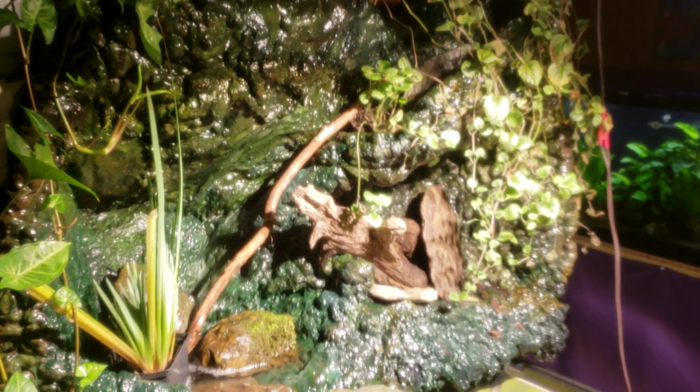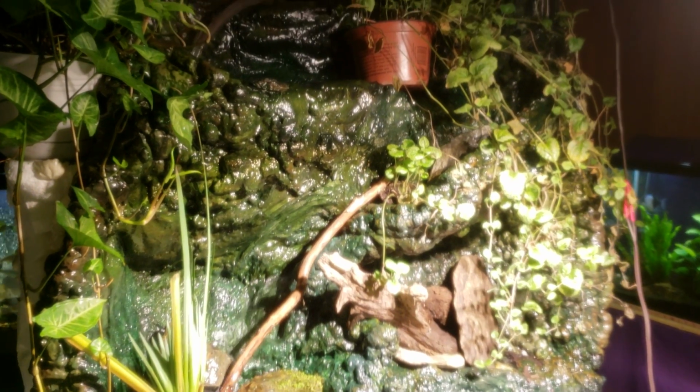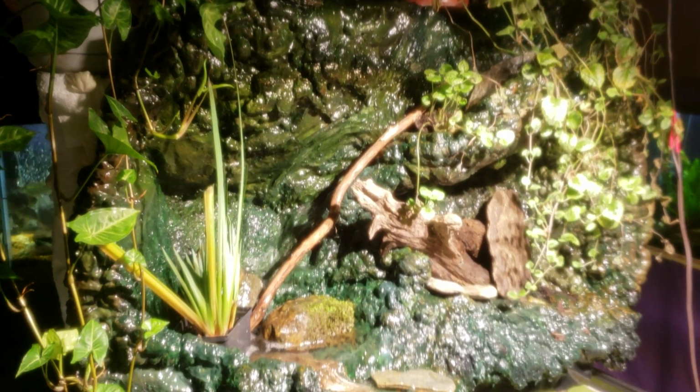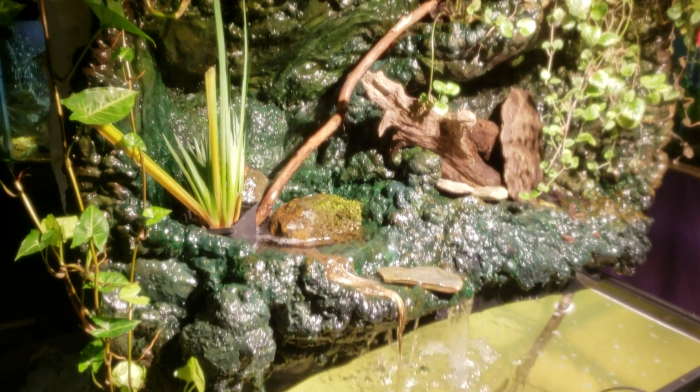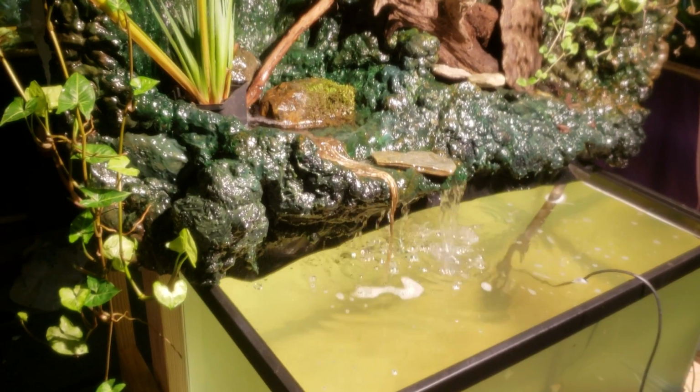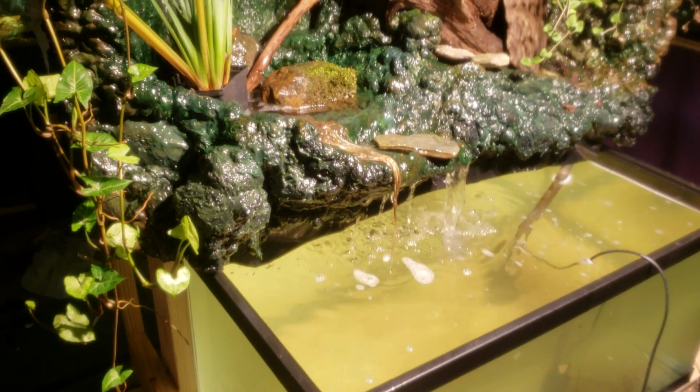But I will say I've had my waterfall running since yesterday morning. So it is now today in the very late evening. It's after 8 o'clock already. I haven't even gotten in here and fed anybody yet. But the waterfall's been up and running for a day and a half. And we're still good to go. We're not dripping water in the back. We're not leaking water anywhere.